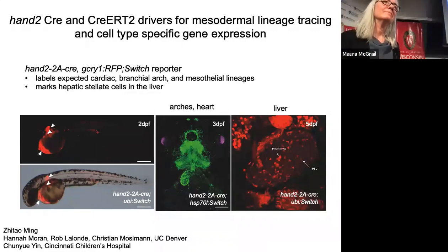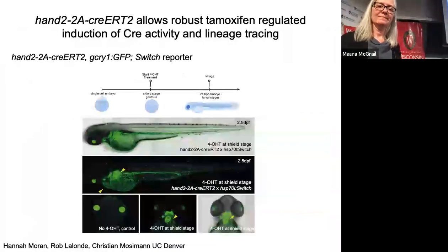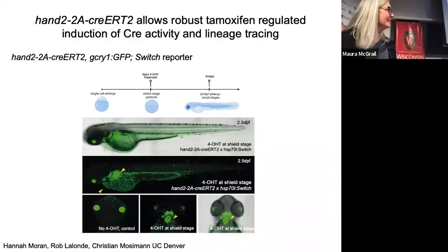notice the expression, maybe on the next slide, of HAN2, which is a gene I'm not familiar with. There's definitely endothelial cell expression going on in the front. Is that something that is normally known to be expressed? That was a surprise.